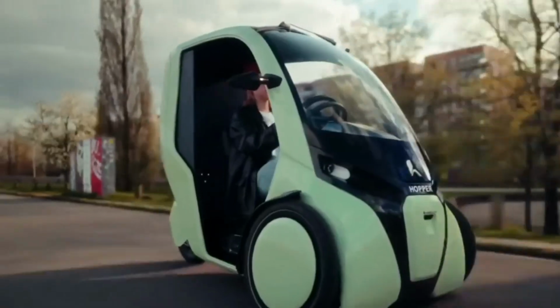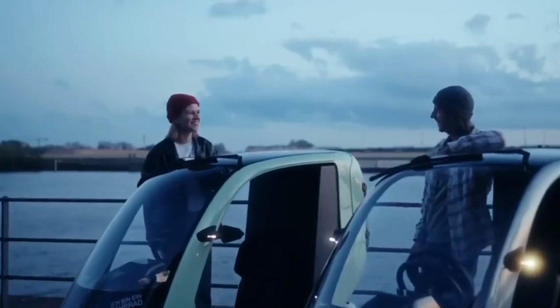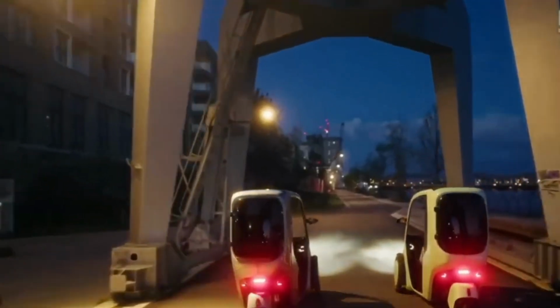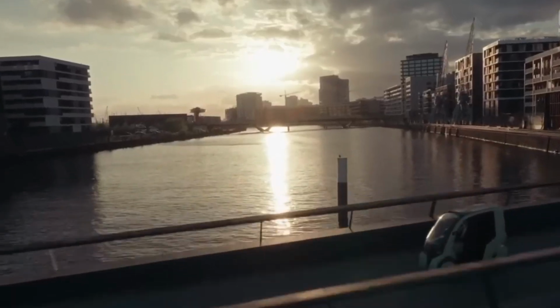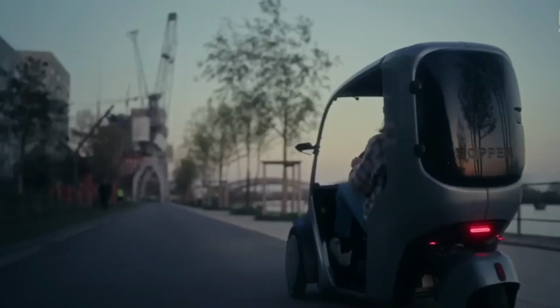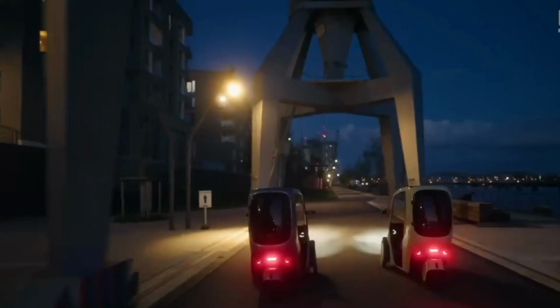The 250-watt electric motor assists with pedaling, and a single battery charge lasts for 65 kilometers. Adding a solar panel can extend your range by 5 kilometers with just an hour of sunlight. Available in passenger and cargo versions, the hopper includes amenities such as a steering wheel with a display, USB charging, and a heated windshield.